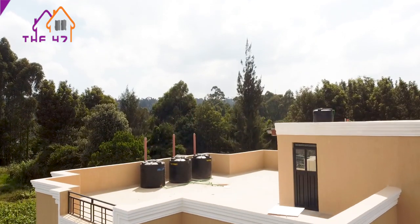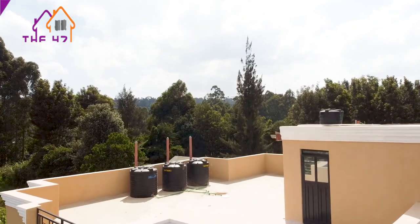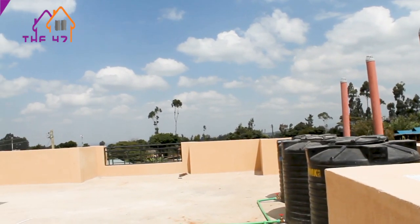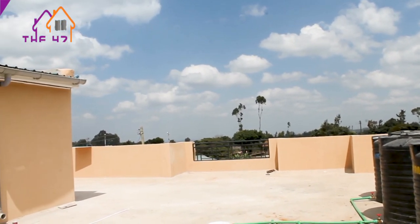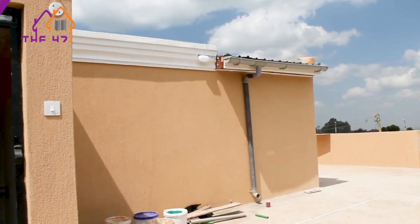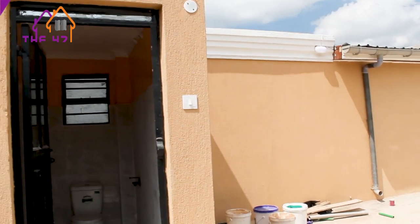At this rooftop, you get a great view of the neighborhood and it also offers a great hangout spot for family and friends. This rooftop also comes with a washroom for use while on the rooftop.